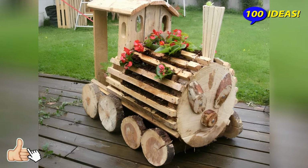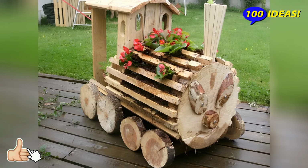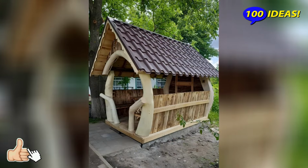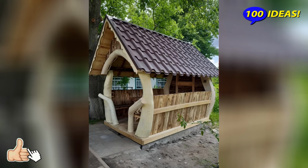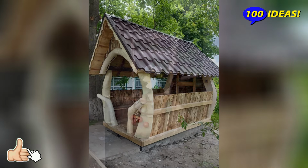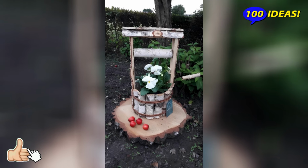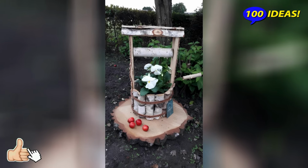Products of the woodworking industry: board, timber, lath, pressed panels, plywood, veneer. Parts of a tree: trunk, branches, roots. Improvised materials: snags, stumps, logs, and bark.